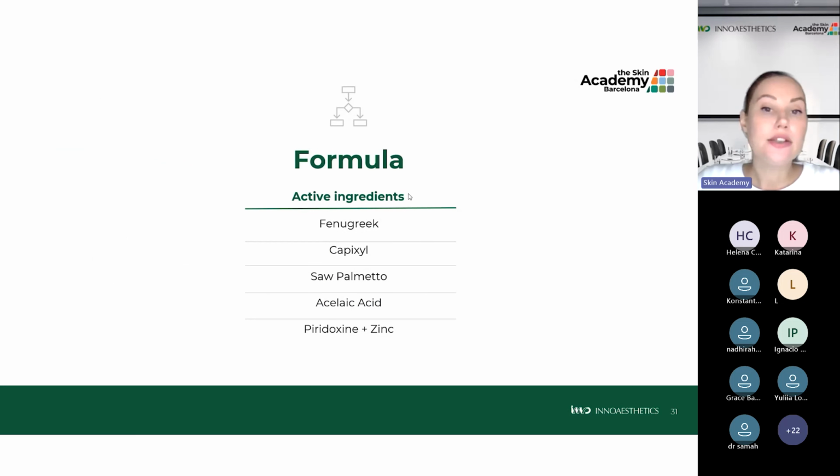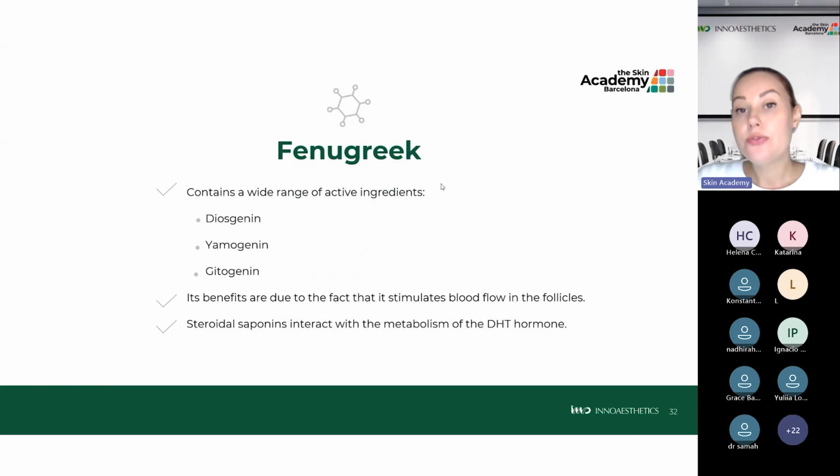So here we can see the active ingredients that we have in the product: fenugreek, capixyl, sopalmeta, and a complex of pyridoxine and zinc and azelaic acid. So fenugreek is the active ingredient that will give us the effect of the stimulation of the microcirculation. So we will improve the oxygenation, the nutrition of the hair follicles, the income of other nutrients that patient may be taking with some nutritions, or even that we are using topically, for example.